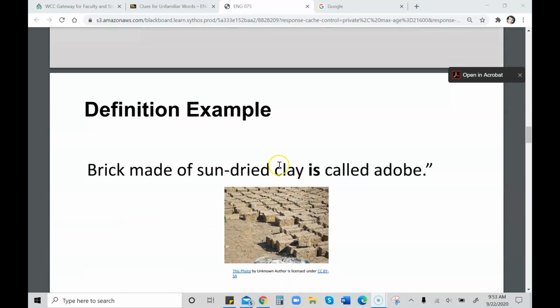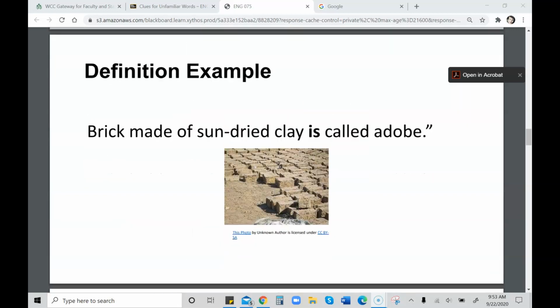So here's an example. Brick made of sun-dried clay is. So is in math is an equal sign. So is in writing is again linking us to a description in this case. So sun-dried clay is called adobe. So if you didn't know what adobe was before, you can determine based on the context clues that it is sun-dried clay. And in this case, I've also provided a picture. So again, you want to try to use combinations of things in order to figure out some of those words that maybe you're not as familiar with.